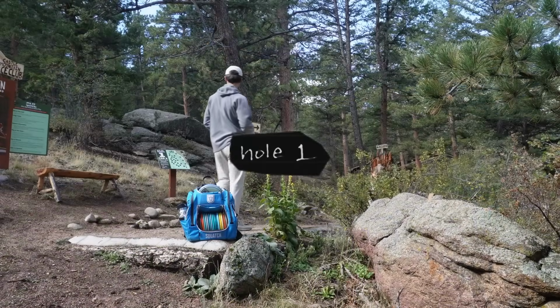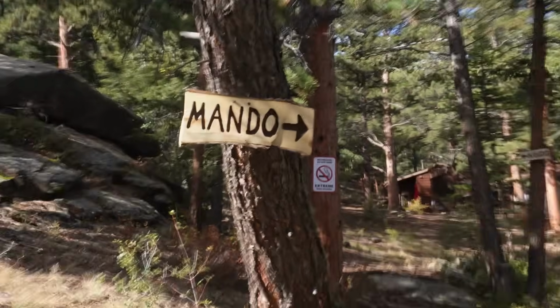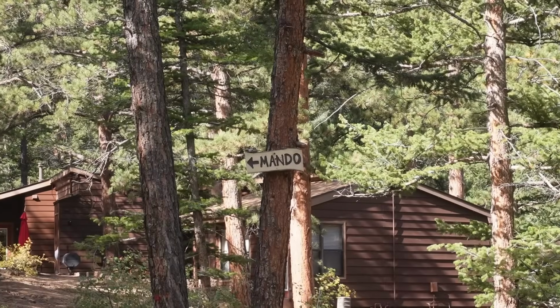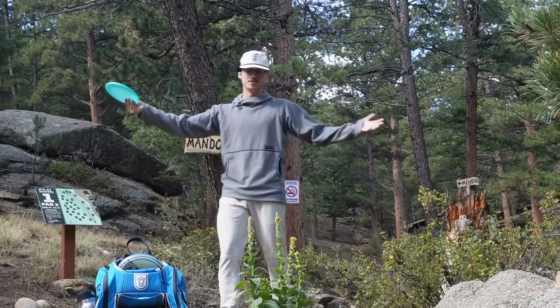All right, hole 1, 200 feet, par 3, up and to the left. It's also got 2 mandos that are obviously just to keep the discs away from the cabins. You can't really see it. I couldn't get a good camera angle, sorry.